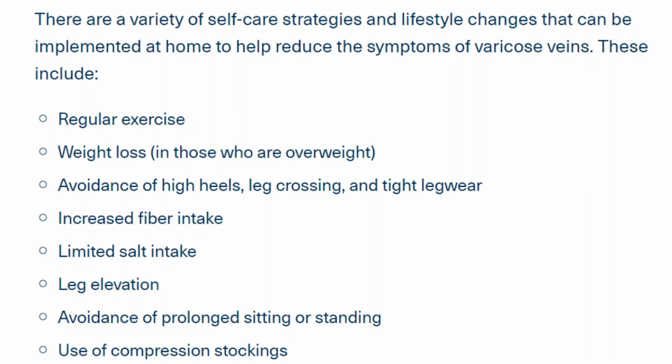Do not wear tight clothes around your waist, legs, or groin because these garments can reduce blood flow. Elevate your legs. To improve the circulation in your legs, take several short breaks daily to elevate your legs above the level of your heart. For example, lie down with your legs resting on 3 or 4 pillows. Avoid long periods of sitting or standing. Make a point of changing your position frequently to encourage blood flow.